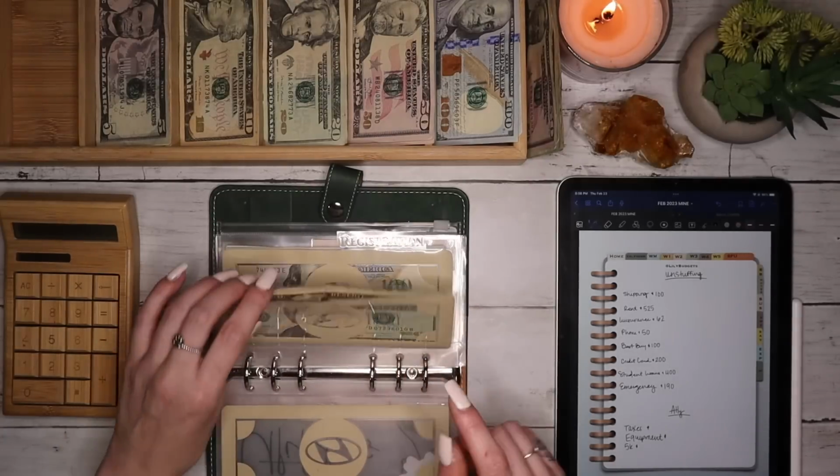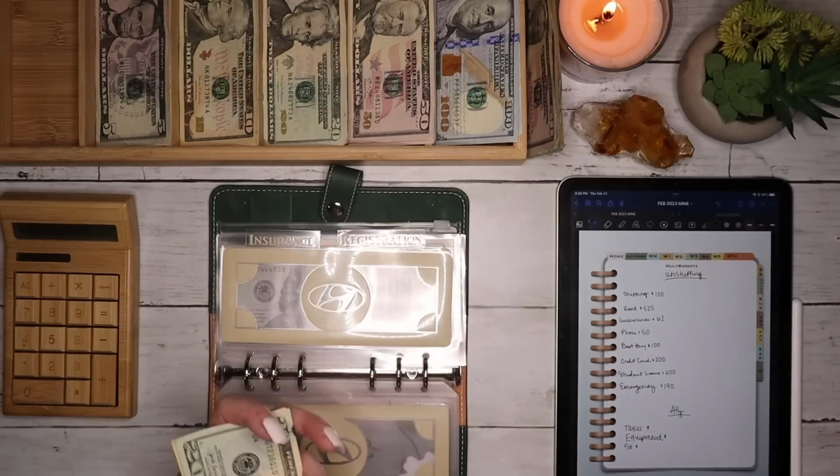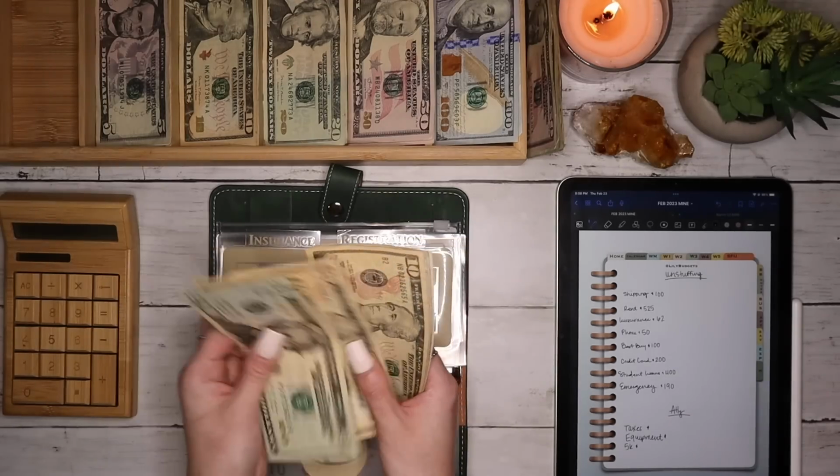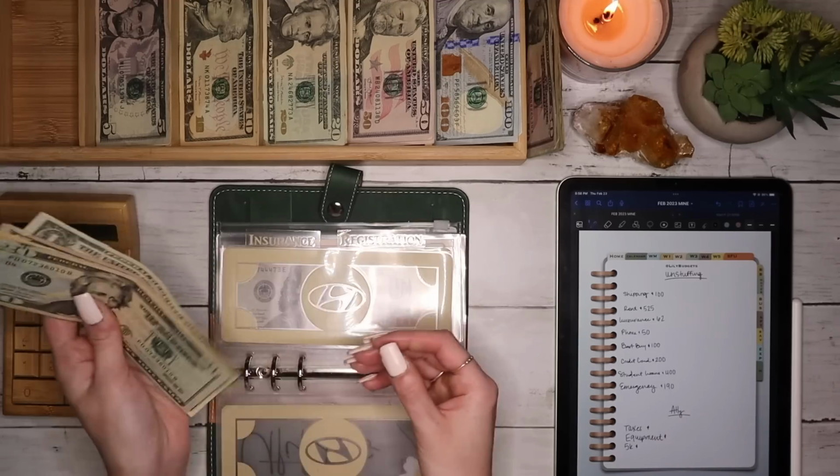Car is empty. These envelopes are from Jordan from the Planning Dancer. My car insurance is $62 a month, so 20, 30, 40, 55, 61, and 62.